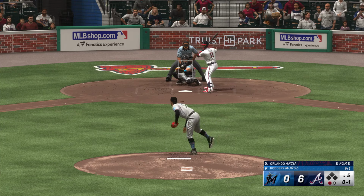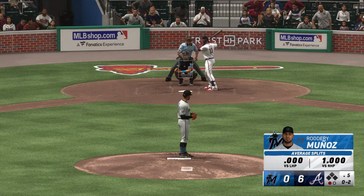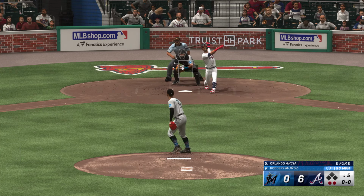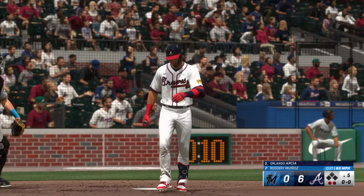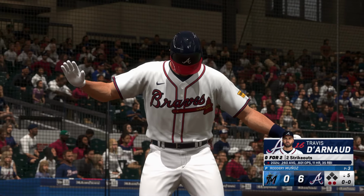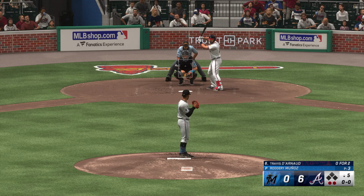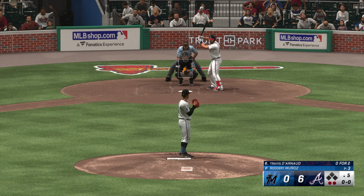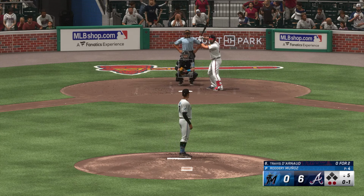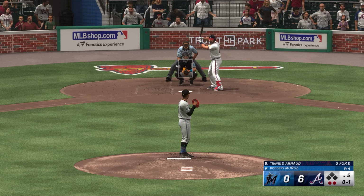The pitch and a foul ball. Swings and misses. It's a strikeout. Couldn't catch up to the heater. Travis Darno next up for the Braves, who's 0 for 2 with a pair of strikeouts. There's a strike. Two gone, base is empty, but three runs across last half of inning number 5.